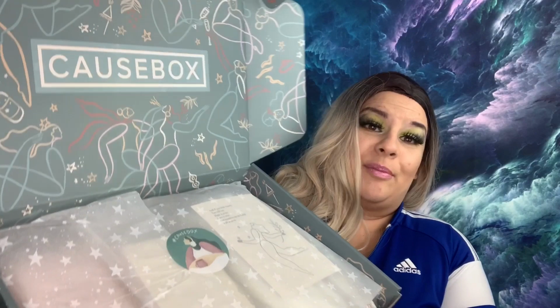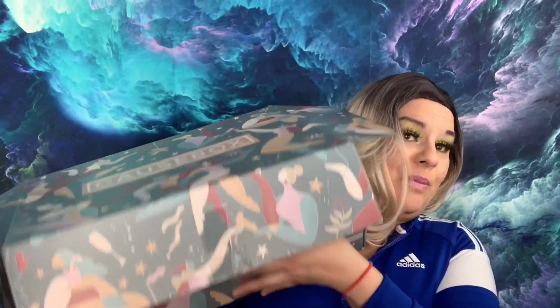It always comes with a magazine. I don't really read it because there's spoilers in there, so I just set it aside. Of course, the box, both inside and out, is decorated. I absolutely love that they took this step. We do have a nice tissue paper with the custom sticker closing it together. We're gonna go ahead and break the seal now.